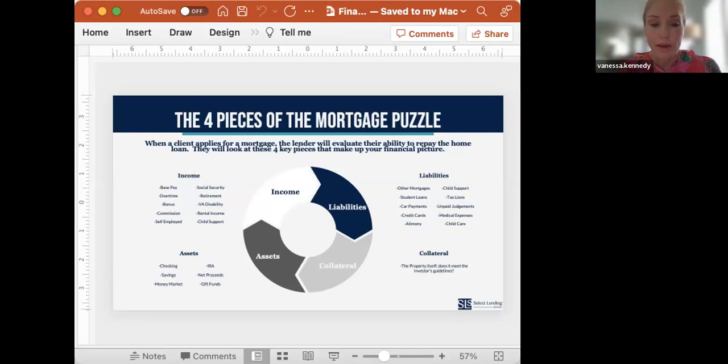So income, we're looking at their type of income, their length of employment history, and verifying all those different documents. The assets, they range from liquid assets to stocks, bonds, the IRA or 401k accounts. All those things can be factored into assets that they can use for their down payment and cash to close.